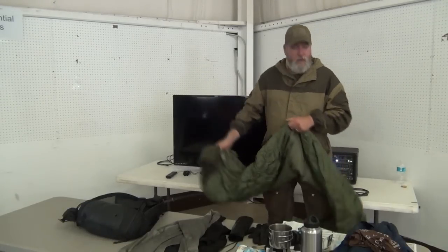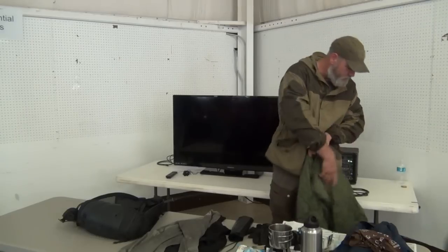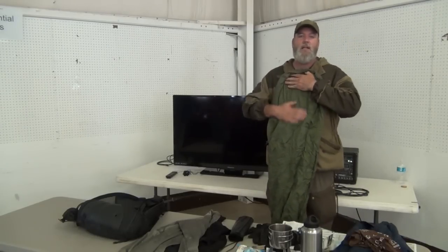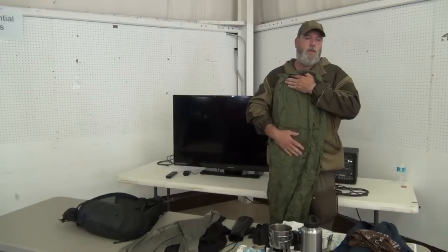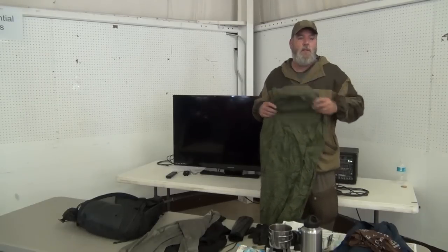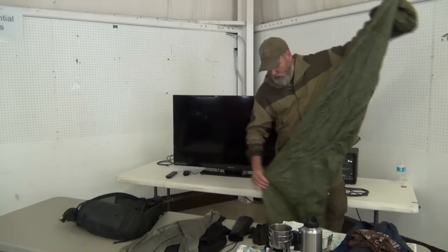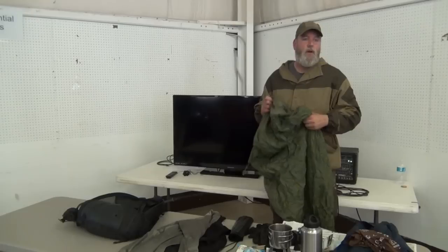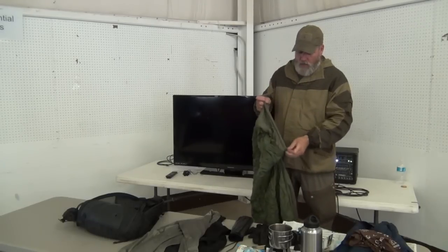So this thing, and you're welcome afterwards to come up and feel it, is really durable. You can lay this down in the swamp and the water will not come through it. It's waterproof and it's really tough. And then the thing I really love about it, nobody likes bugs and snakes crawling on you, right? I don't.